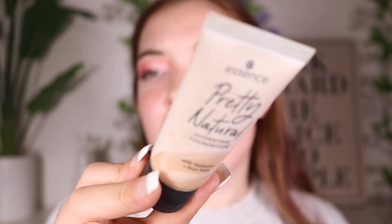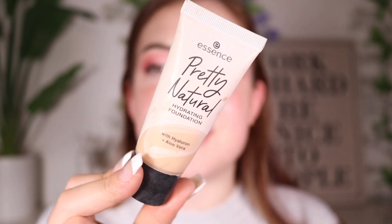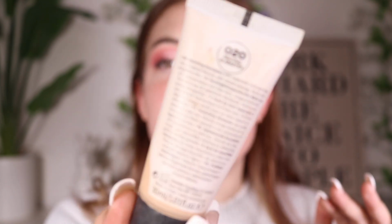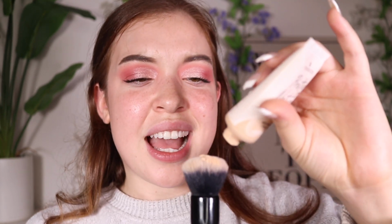On a lighter note though, you guys, we're using the Pretty Natural Hydrating Foundation, which oddly enough, I cannot seem to locate on Ulta's website, but I do feel like it's around $4 or $5. And you guys, the formula is incredible. This is an absolute steal. The shade for this one is 020. And I'm just gonna pop a little bit on my e.l.f. brush. But yeah, it's so weird that they took it off of Ulta.